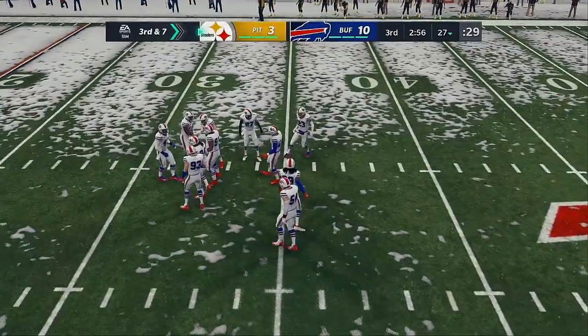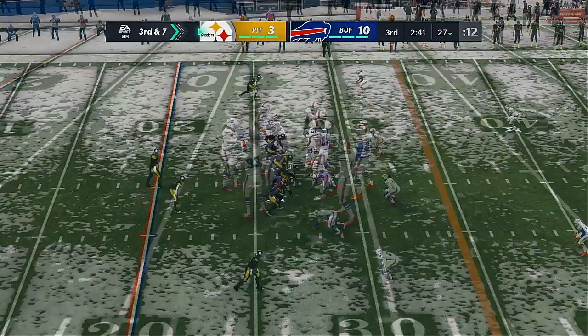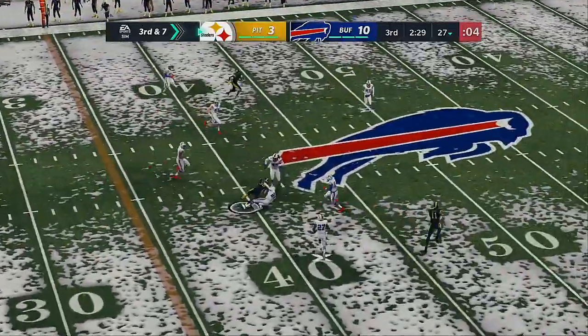When a draw works, it can be a thing of beauty. But when it doesn't, oh, it can be ugly. And in this case, loss of yardage ugly. These guys have punted 4 times already, and they're staring at a 5th, barring a conversion here on 3rd down.